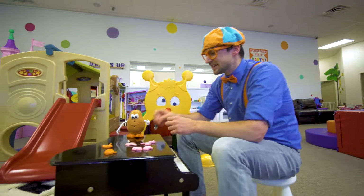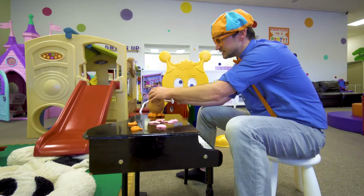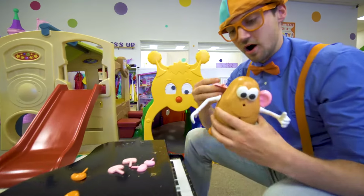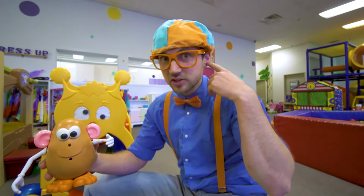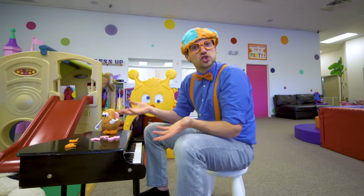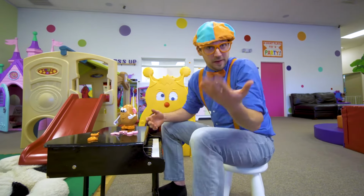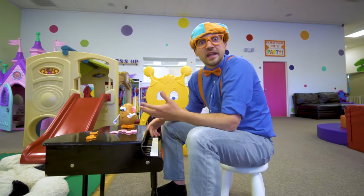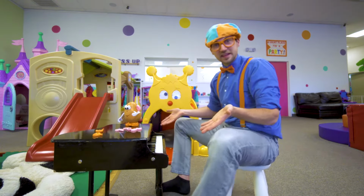Whoa. Let's put these on our body. Okay. So these ears are on our head, which allow us to hear things. Yeah, we can hear things like birds chirping outside, or we can hear people talking back and forth, or we can hear things like the tractor song when I play this piano.